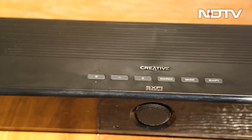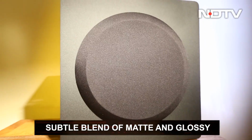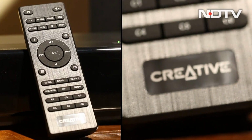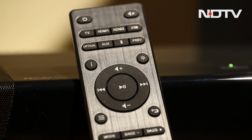The design is mostly understated. It consists of a plastic build evenly divided into glossy and matte parts. The subwoofer that comes with it is rather small in size and can be tucked away easily. The remote that comes along with the Carrier is large, with many buttons to control the soundbar, but it is also designed to fit in the hand easily.